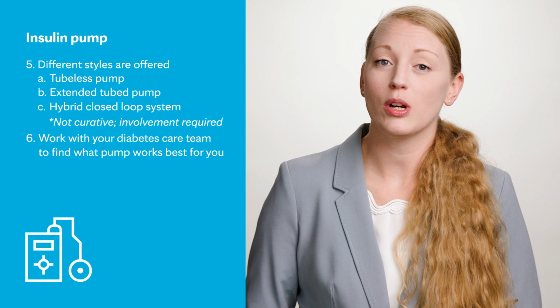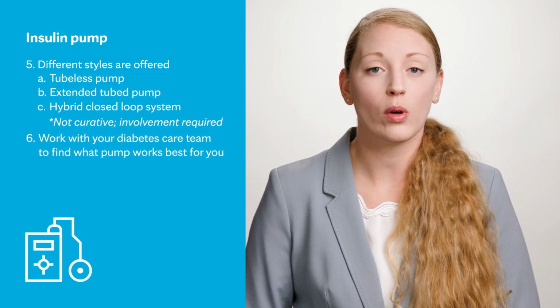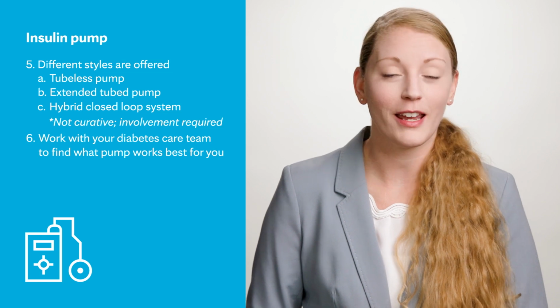Again, make sure you work with your diabetes healthcare team to find what insulin pump will work best for your lifestyle and your needs. A lot has changed since the 1970s, and there's a lot of passionate people working in this industry. We really do hope that things continue to become more cost-effective and accessible so that you can continue to live well with your diabetes alongside these diabetes technology tools.